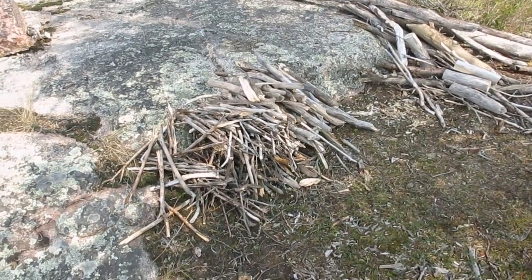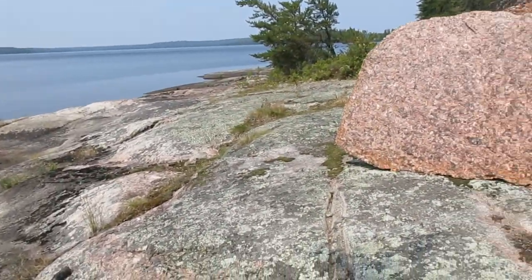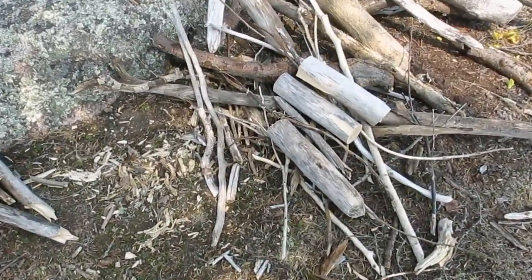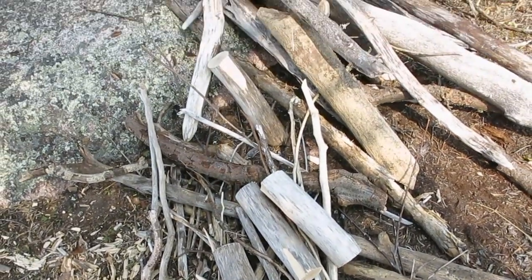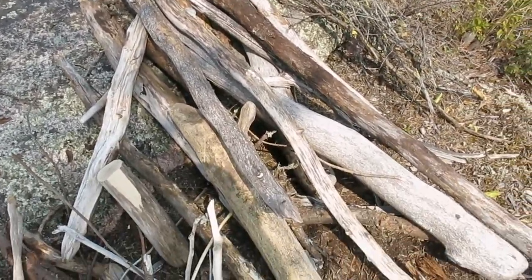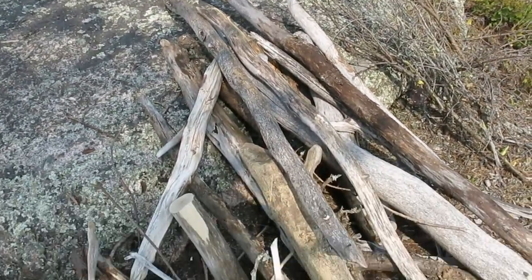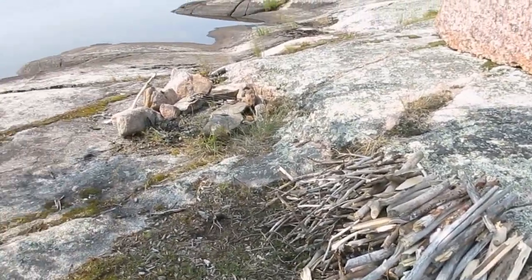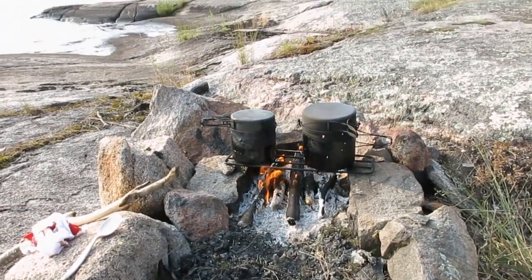This should do me just fine. It's all driftwood from the high water mark from this spring and probably previous springs. Found some nice beaver chewed poplar, peeled driftwood, and then it washes up on shore and dries. That's all beaver cut wood, driftwood. Yep, that should do me. First fire of the trip, first dinner of the trip.